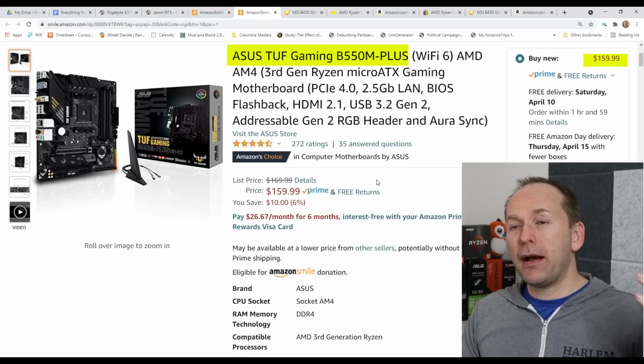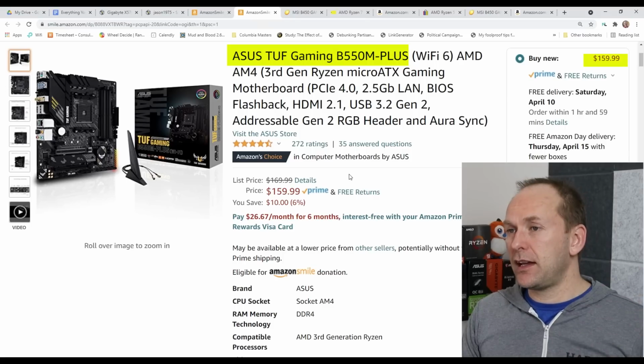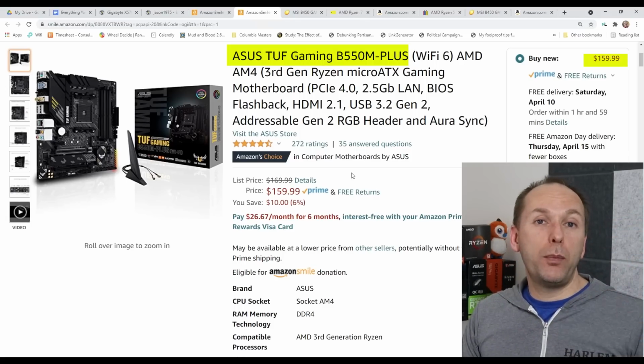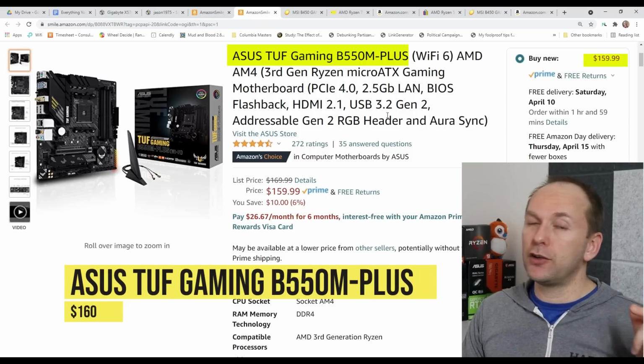I like to buy micro ATX boards because you usually don't use those PCIe slots. If you need them, get the ATX size, and they will fit in any size case. So you open up your whole case selection. So let's go ahead and go with the Asus TUF Gaming B550M Plus Wi-Fi for $160.